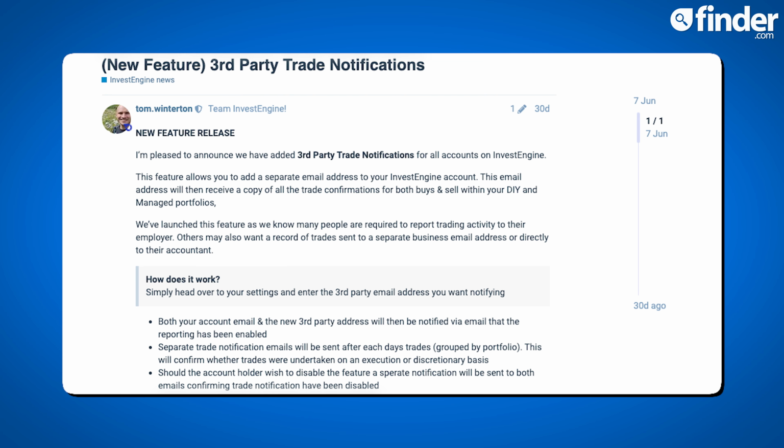InvestEngine has introduced third-party trade notifications. What the heck are they, I hear you ask? Well, these new notifications allow you to link a separate email to your trading account, which will also receive a copy of any trades you make. This feature is especially helpful for anyone who needs to report their trades to an employer or wants to streamline sending this info to their accountant, for example.